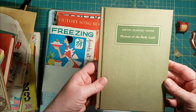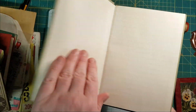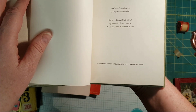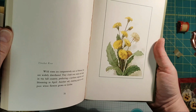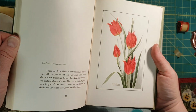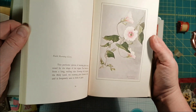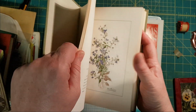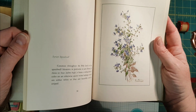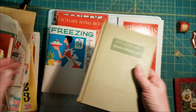Oh, this one I really like. It's called Flowers of the Holy Land. It's a Hallmark. It's just a narrow little book. I love these end papers. And it's 1966. And these are just images of flowers. So there's a Morning Glory. Jerusalem Crowfoot. Syrian Speedwell. So I think there's 30 pictures in there.